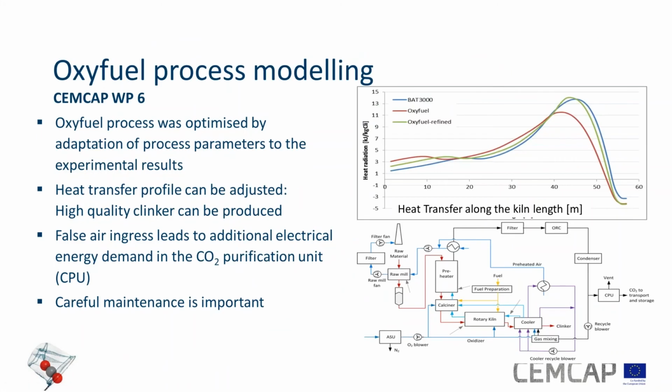Now I start with the modeling. So from the complete system, which you see in the right lower corner, you see all components of this model. We have here the preheater, the calciner, the rotary kiln where the clinker burning is performed, and then the cooler. And the gas recirculation is really a circle which is going from the preheater through filters and an organic Rankine cycle for energy recovery, a condenser, and then a part of the gas is fed again to the cooler, and the other part of the gas is transferred to the CO2 purification unit for further transport and storage.